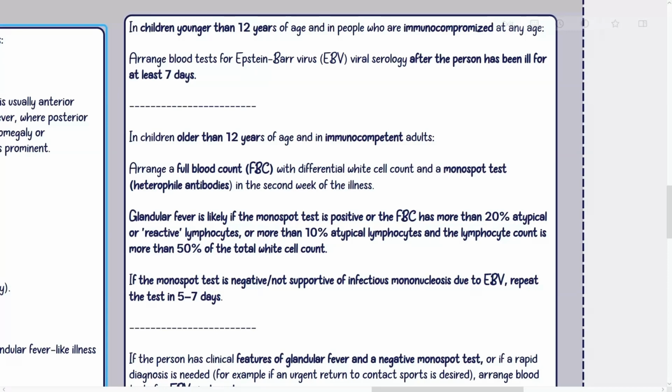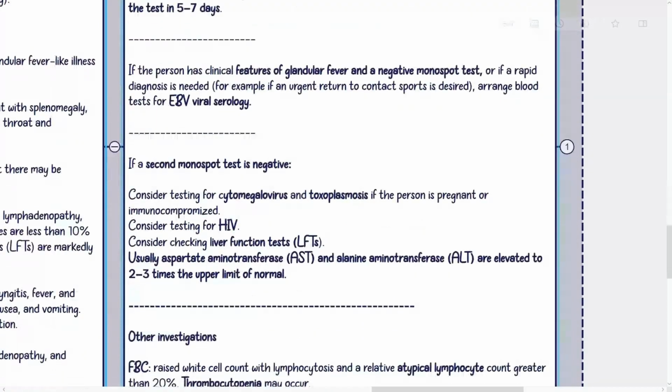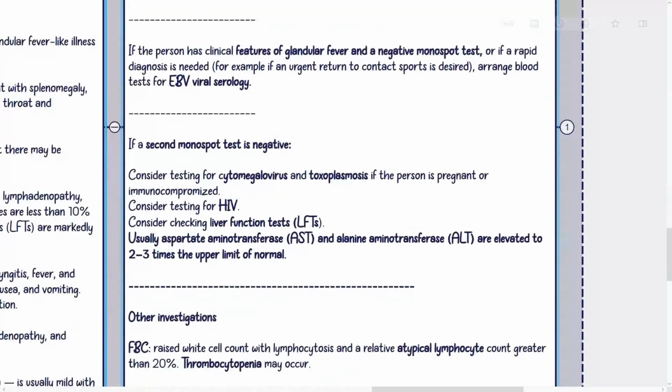If the monospot test is negative and not supportive of infectious mononucleosis due to EBV, repeat the test in 5 to 7 days. If the person has clinical features of glandular fever and a negative monospot test, or if a rapid diagnosis is needed, for example, if an urgent return to contact sports is desired, arrange blood tests for EBV viral serology.